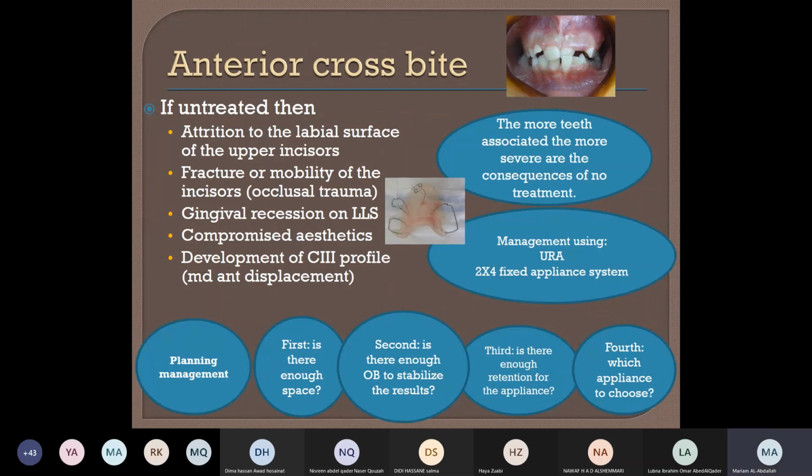Now we will come to the problem of crossbite, and here we're going to start with the anterior crossbite. Anterior crossbite could involve a single tooth, 2 teeth, 3 teeth, or the whole labial segment. The more teeth involved in the anterior crossbite, the more severe the consequences of no treatment.